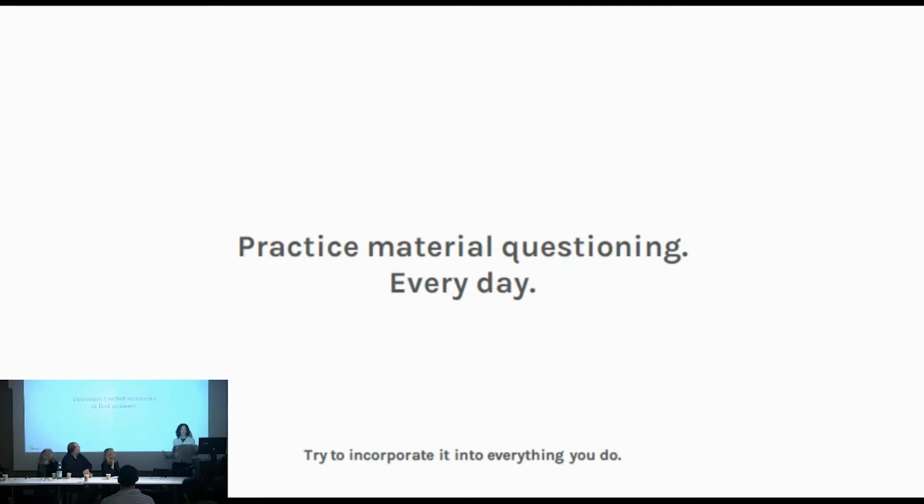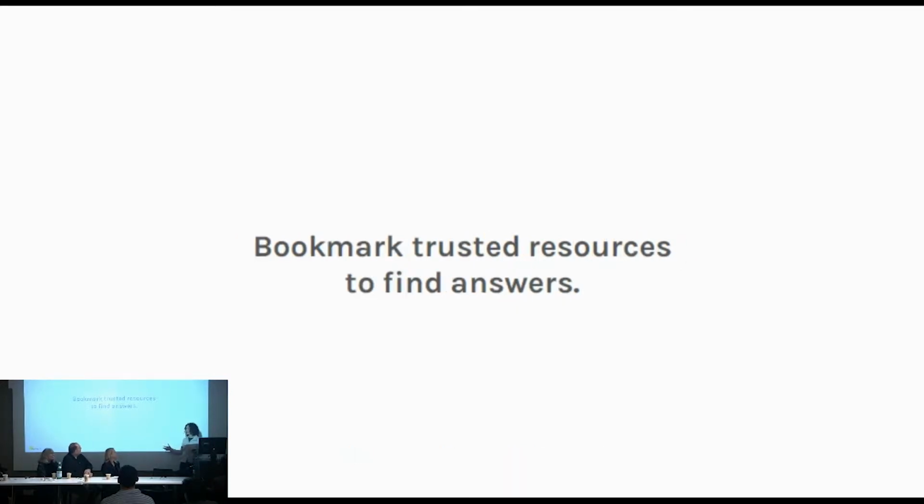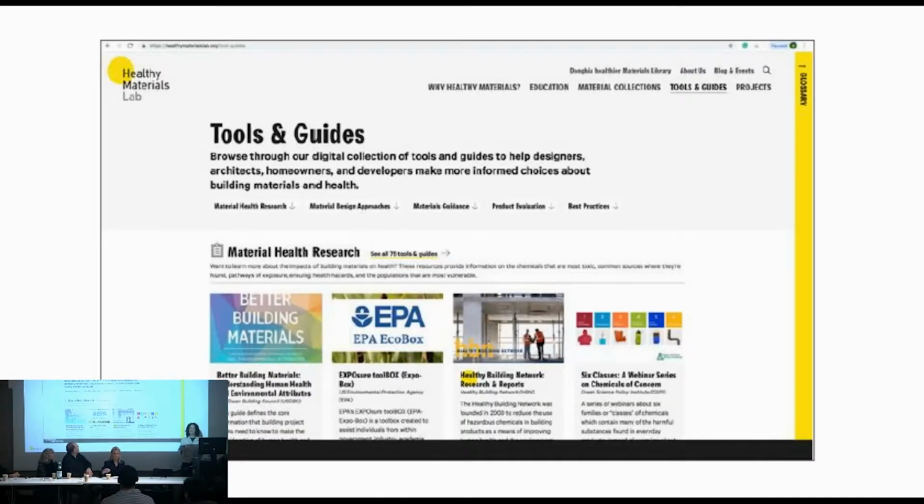You have to bookmark trusted resources because this is a complex field. There's all kinds of information out there, and you have to know who to trust and where to go to find this information. Luckily, we're going to hear more from experts about that now. We at the Healthy Materials Lab have collected from trusted resources a lot of this information.